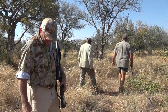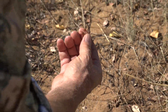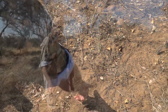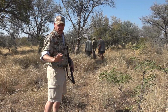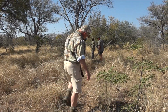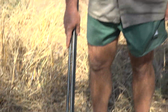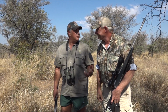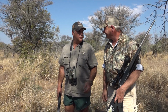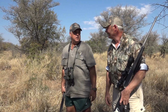Well, we found blood. It was a good hit, hopefully. Boy, I tell you, these trackers' abilities to see this sign in this type of habitat is unsurpassed anywhere in the world, as far as I'm concerned. Yeah, right there is some more blood. It's pink and full of foam, so I think it's a good lung shot there. We're about 200 yards now on the track from where you shot it, and it's already walking, so it's not slowing down. Yeah, I don't think it's far.